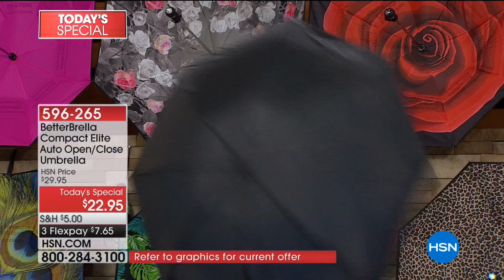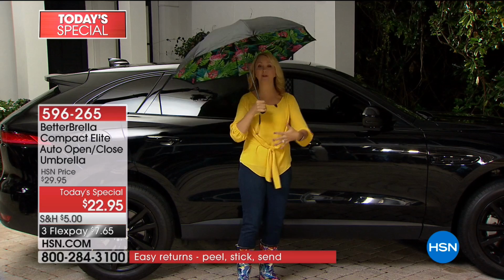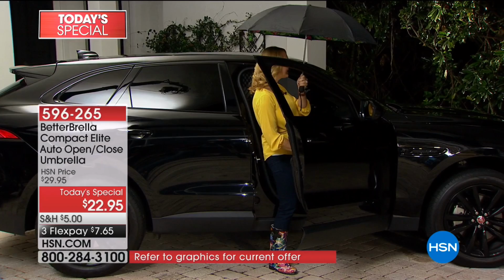Getting in and out of the car with a better umbrella is life-changing. With a traditional umbrella, it catches on the top of the door, it comes down, the water rolls all over you, all over your car, all over your clothing, everything gets drenched. This is huge. So this is a 46-inch open umbrella that is gonna protect you as you get into your vehicle, as you're going in and out of your home, your business, every place, everywhere.